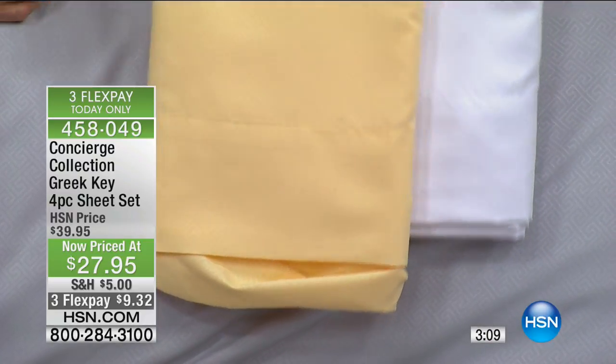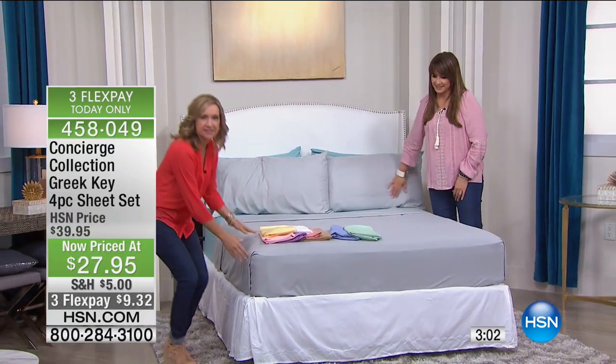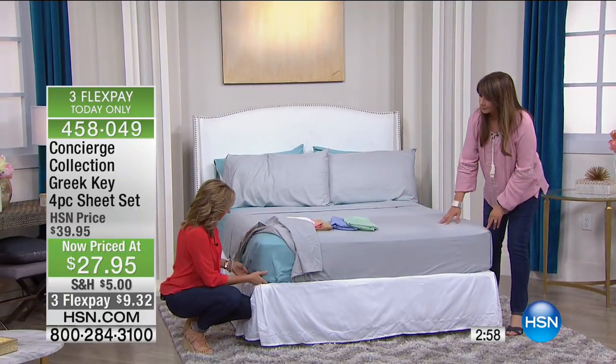Sheets are great for that. You can just put new sheets on the bed and make your bed and leave a little sheet out showing that new color, and it's a nice fashion accent. And then I want you to see the fit because, oh, here, there's two on here.